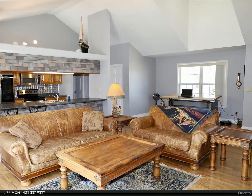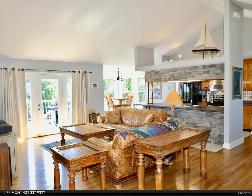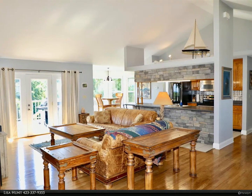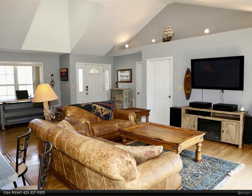Walking distance to Tellico Lake. 5 minutes to Sequoyah Landing Marina and Tellico Harbor Marina. Convenient to Maryville and Knoxville. 25 minutes to McGhee Tyson Airport.